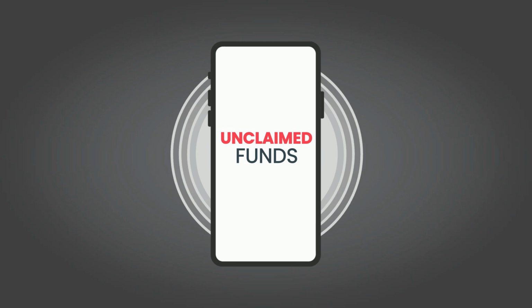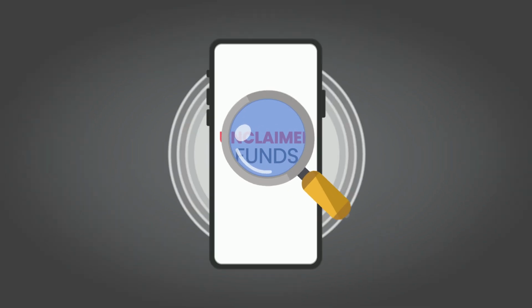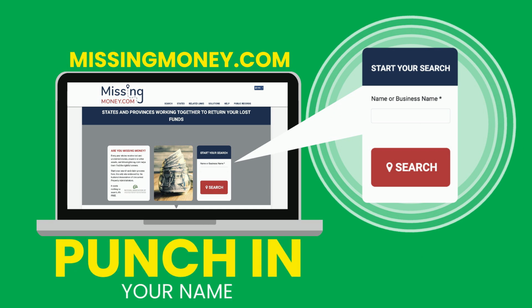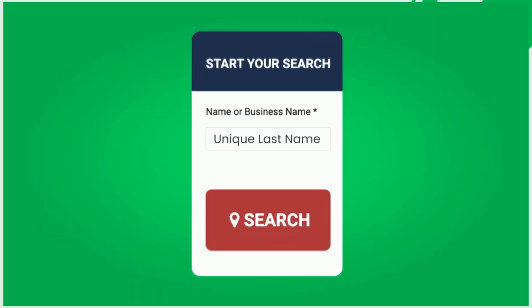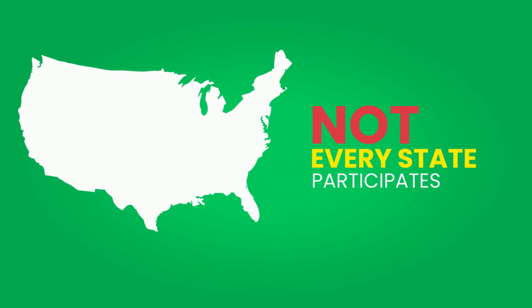To start, we're going to look broadly for any unclaimed funds in your name. We recommend you visit these websites. Missingmoney.com allows you to just punch in your name for a quick database search for unclaimed funds across multiple states. It's particularly easy if you have a unique last name. However, not every state participates in missing money.